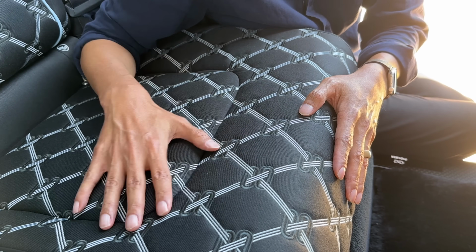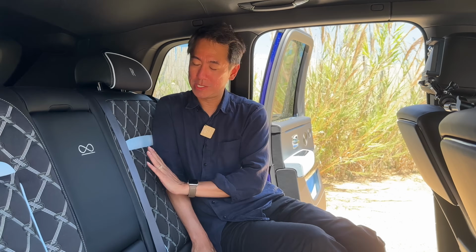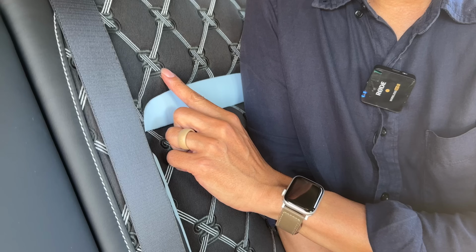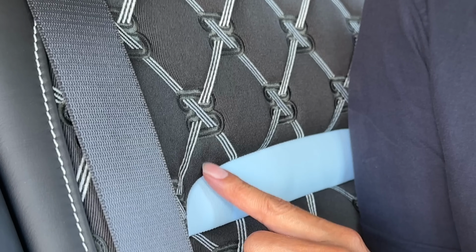It's called Duality Twill. It is actually quite a lovely textile, and there is a nautical theme. I don't know if you've noticed this embroidery pattern, but some of these are supposed to remind you of the ropes that you see on a ship, and there's apparently a stylized RR. You have to stare very hard to see it. And this being Rolls-Royce, it's super fancy because there's something like 2.2 million stitches and something like 11 miles of thread, and you can sew a lot of buttons with that.